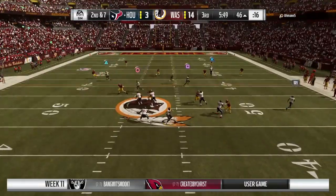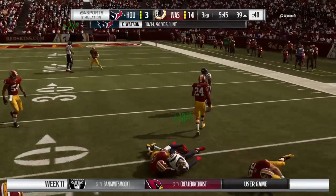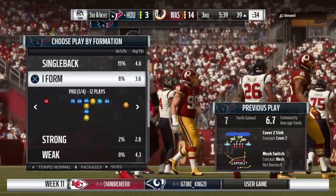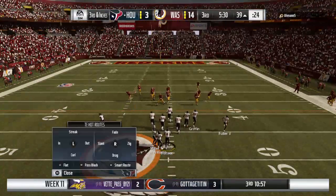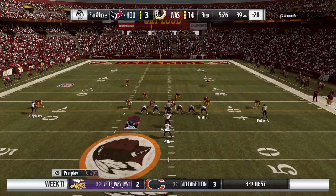From the gun, here's Watson. The hook up on the right side to Hopkins. And he'll get it inside the 40 to the 39. The reception good for 7. It's third down. The goal for any offense versus a defense is to find the holes where guys are available and put the ball on the receiver before any defender can step up and fill it. They did it well there.